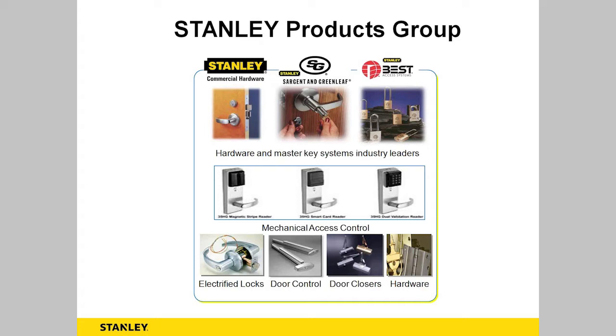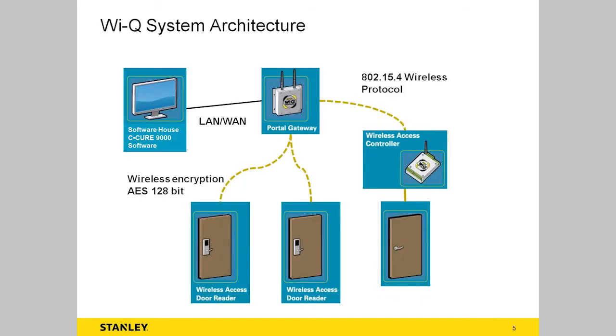So looking at the solutions that we can bring to the entire Tyco Security Products channel and supporting all of you through that process is what we're here to talk about today, specifically the wireless product and the integration to the C.CURE 9000 platform.